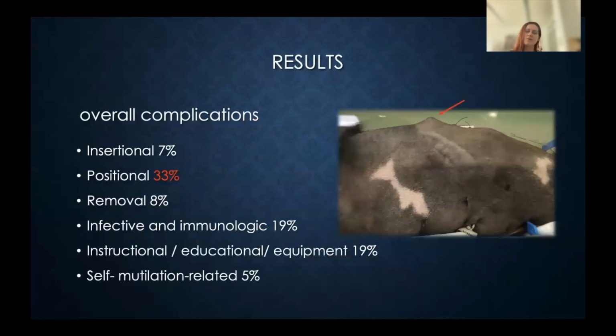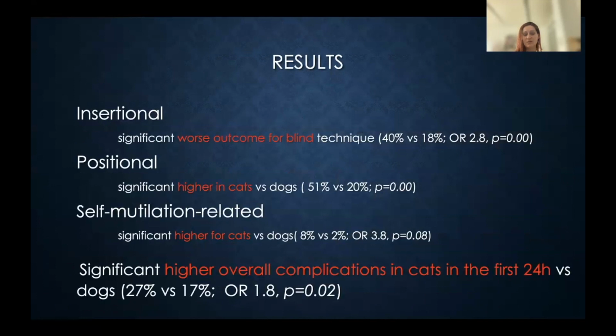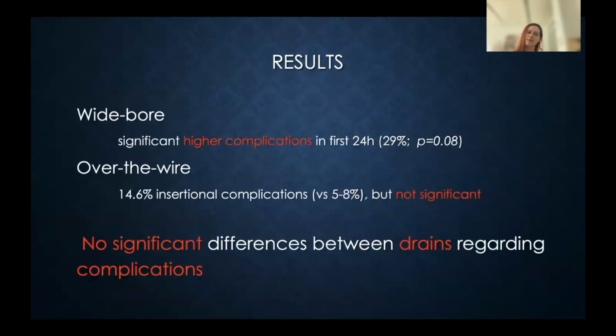So the overall complications for all drains were 7% for insertional, 33% for positional, 8% removal, infective and instructional 19% each, and 5% for the self-mutilation group. Insertional complications had a significantly worse outcome for the blind technique, and positional and self-mutilation related complications were significantly more frequent in cats. Furthermore, cats had higher overall complications in the first 24 hours after the tube placement. Wide bore drains had significantly higher complications within the first 24 hours.